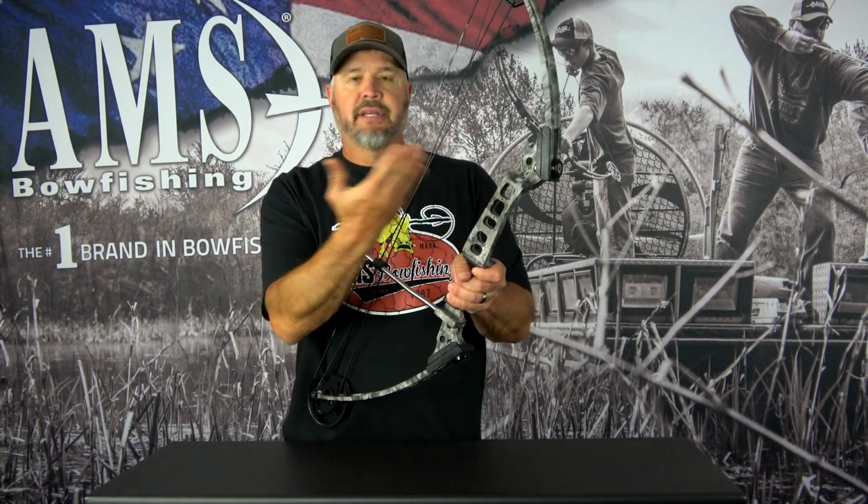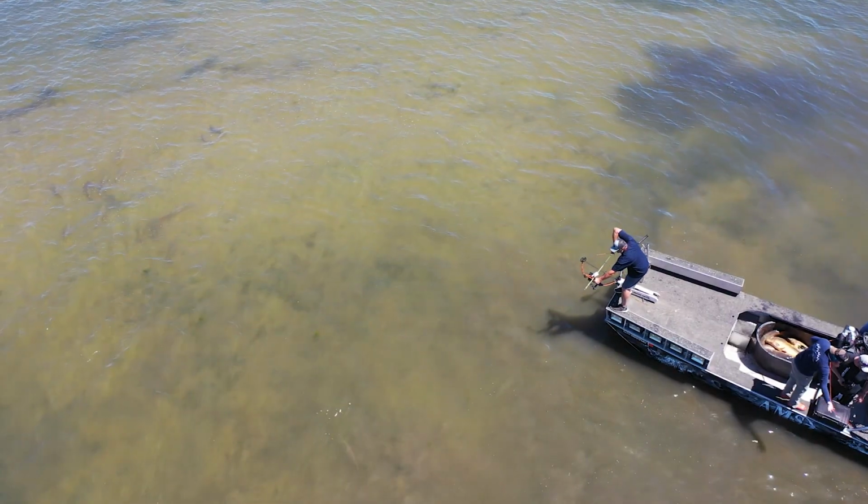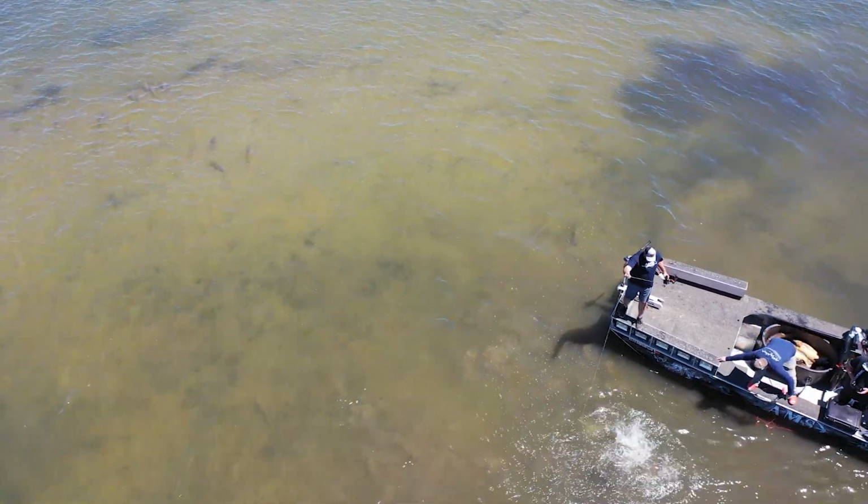Another thing you'll notice here is 97% of bowfishers do not use sights. It just takes too long. Those carp are going way too fast, trying to keep up with them as they're swimming through the water, versus, once again, your deer or your mule deer or elk that's just stationary and standing out there, where you can get that good shot using your sights.